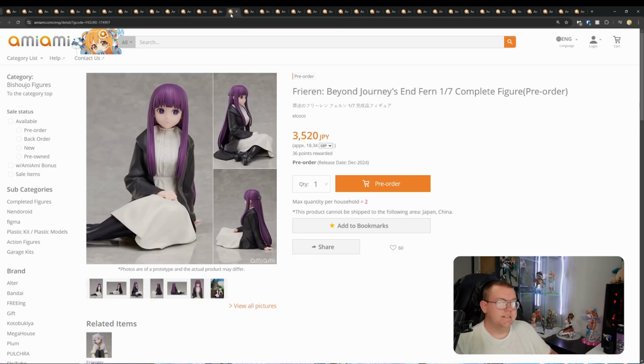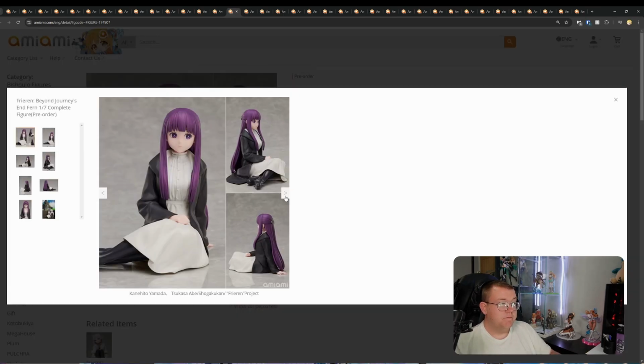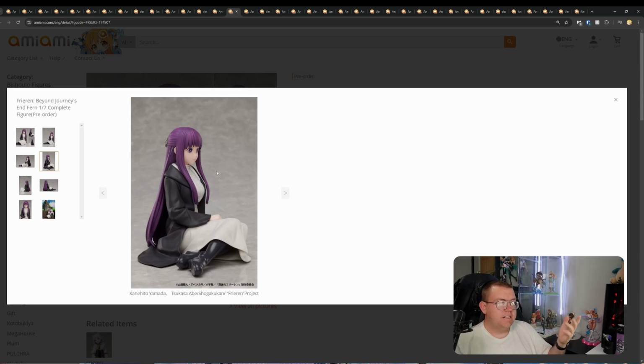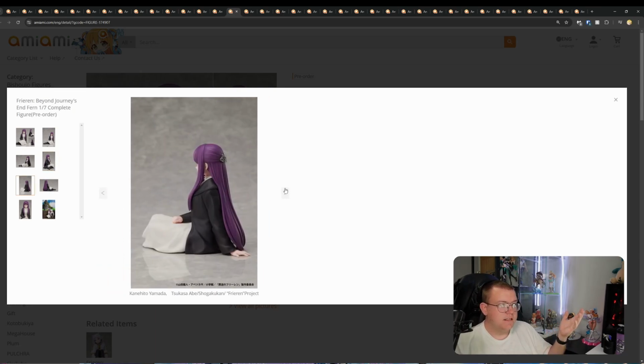They do OCs. Frieren Beyond Journey's End Fern 1/7 by El Coco for 3,520 yen. So El Coco are now doing into licensed figures, which is interesting that they've got the rights for it. December 2024. Yeah, El Coco ones have been pretty good. They are prize quality, so they're not going to be amazing sculpting, not amazing paint job. Face is a bit terrible in this one, I think, in these photos, unfortunately.